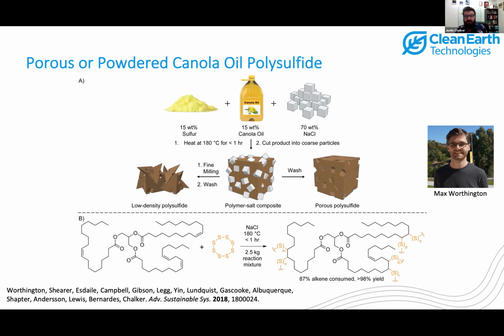And so when we started this, again, at the outset, we wanted to make useful materials from waste or things that are easy to get a hold of. So sulfur is very cheap. Canola oil has this unsaturated triglyceride structure right here. So when we do this direct copolymerization, sulfur reacts with these carbon-carbon double bonds in the triglyceride, and you make this rubber-like material. We can make it porous by putting in a porogen such as sodium chloride. You heat this up, and then you can wash out the salt and you can get a porous polymer. You can also inject air to avoid the washing step and make it even more efficient in a single operation.